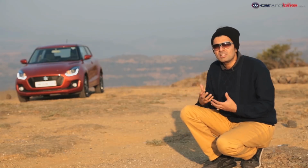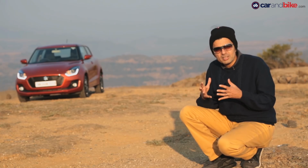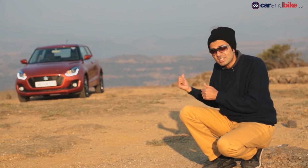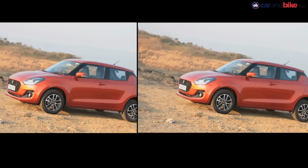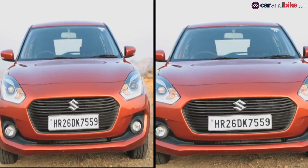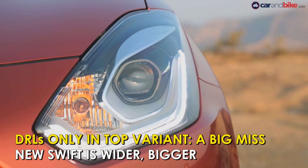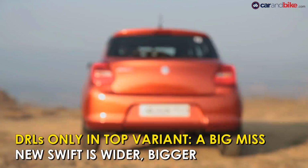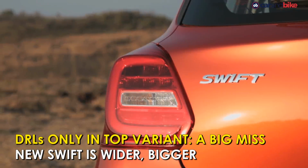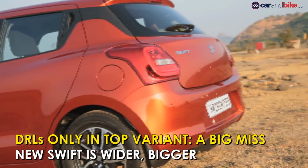So the new Swift certainly looks really contemporary, and a lot of that modernity is really coming in from the daytime running lights. The DRL and in fact the entire headlamp cluster is really well finished. The car's rear sports taillights that wrap around the fenders and complement the new design up front.